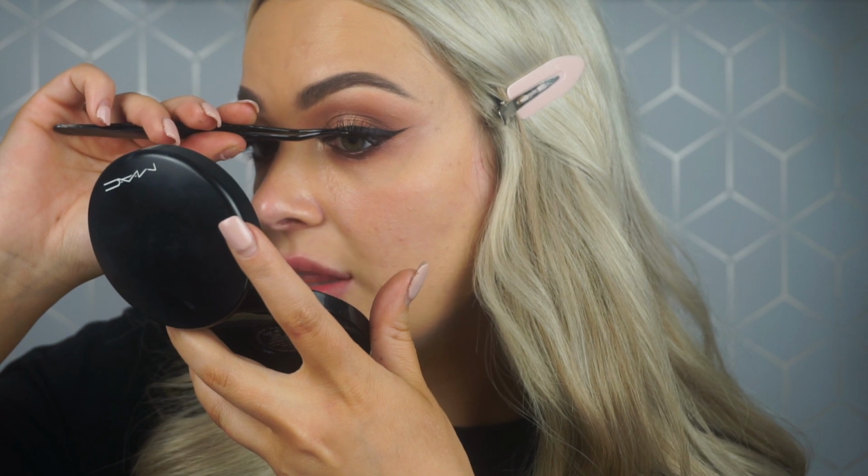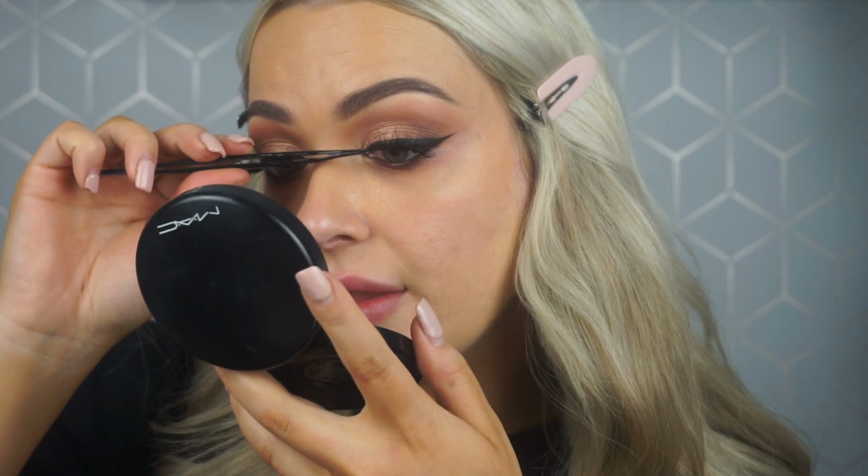I always place the lash in the middle where I want the lash to sit, and then adjust the sides.